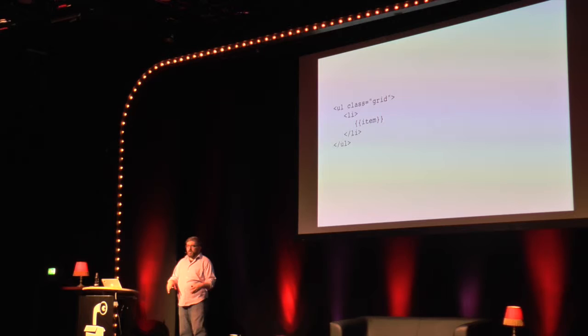If it's this kind of content, use this kind of class. I can just take whatever it is and spit it in. I like this ability to templatize things.